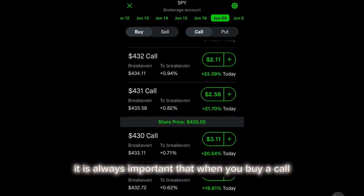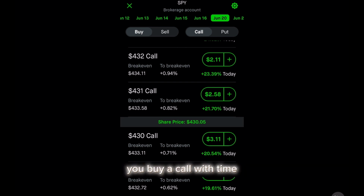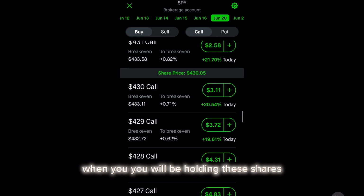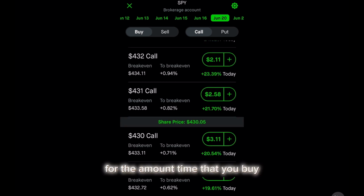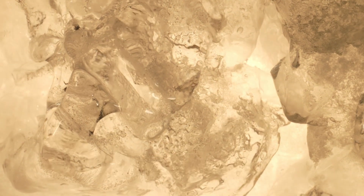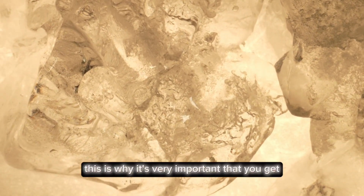It is always important that when you buy a call, you get time. As mentioned, you will be holding these shares for the amount of time that you purchase it with. Every single day, your contract will lose value. This is why it's very important that you get time when buying your option contract.